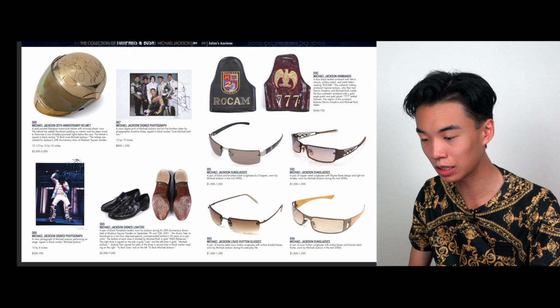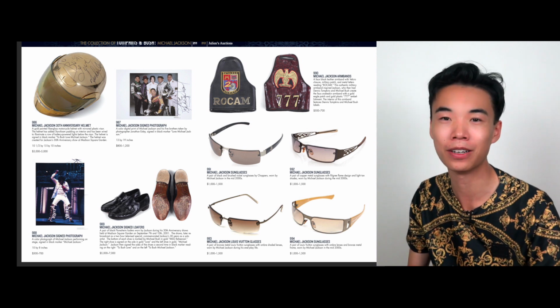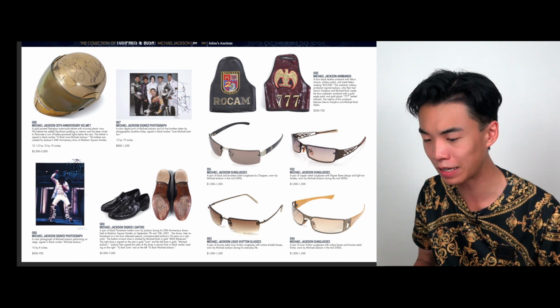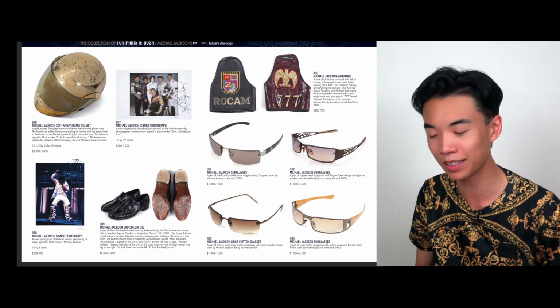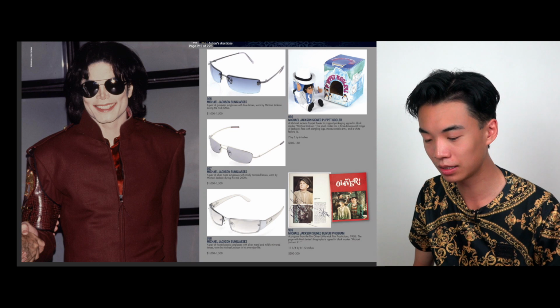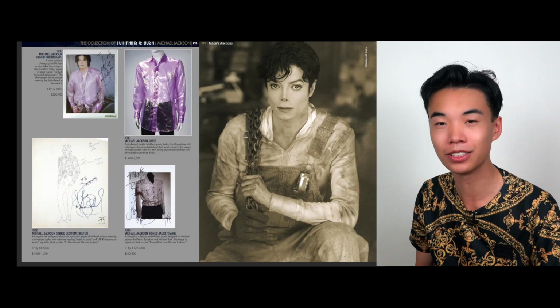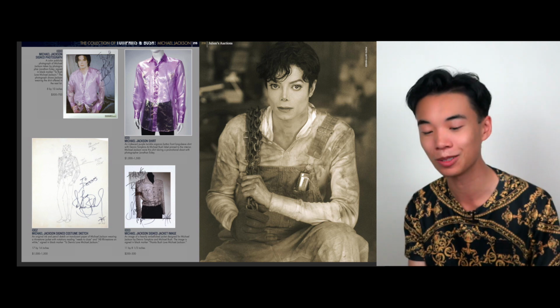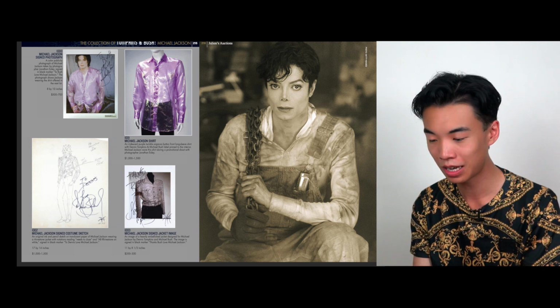More shoes as well as armbands. And we've also got these sunglasses. I'm not a fan of these sunglasses. They're very early 2000s. I'm more of a fan of the oversized aviators. Glasses, a mug, the iridescent shirts that I like to keep on harping on about, what he wore in This Is It as well as in this photo shoot.